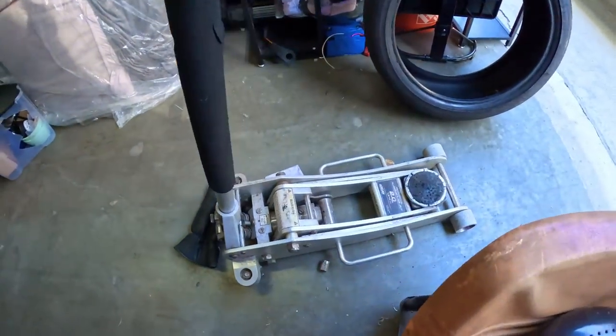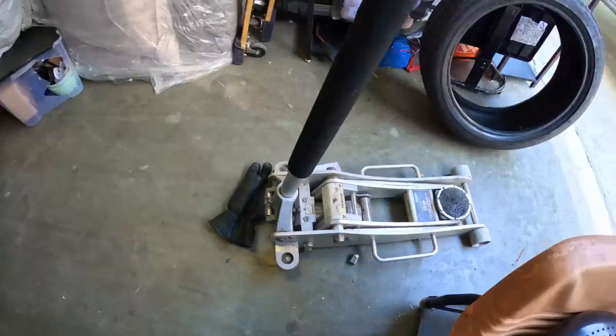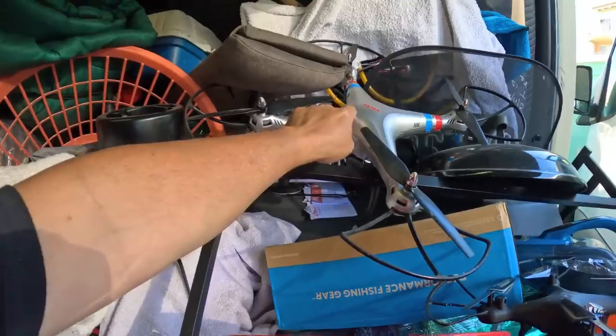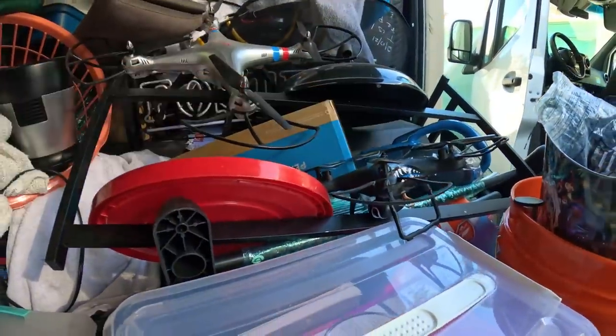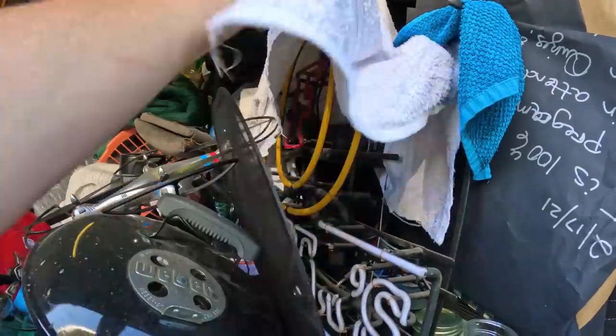This right here is dope. This is a 2-ton jack right here, hydraulic jack. That is nice. This guy definitely did some work on engines, I would say. Drone right here. Look at this right here. I like this. I like this a lot, actually.